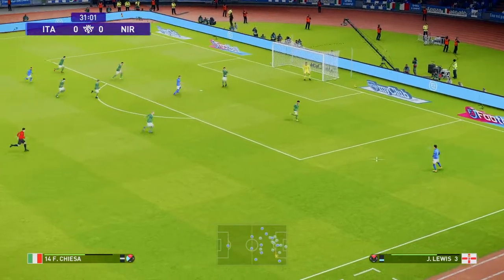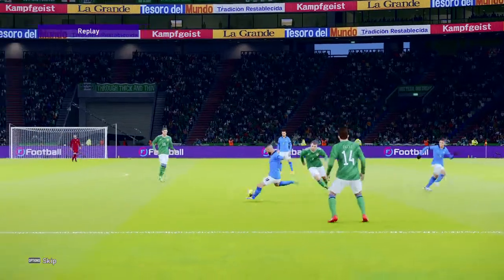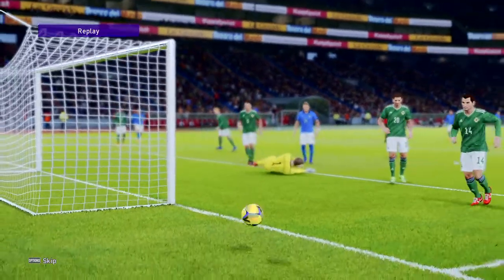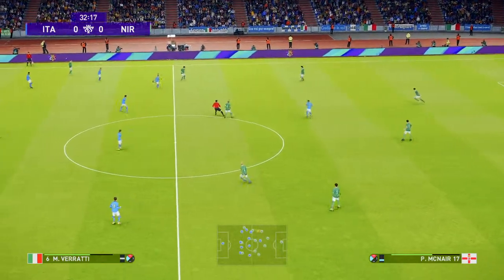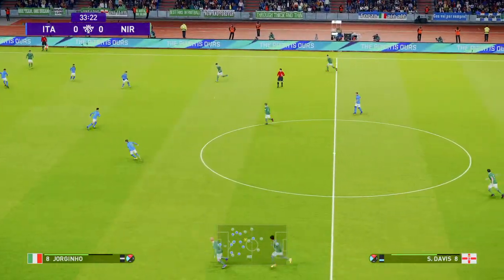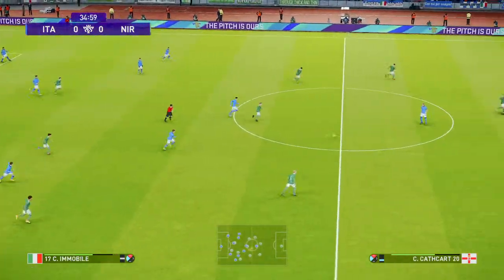Insigne looking crossfield, changing the point of attack. Whipped in. Tries a shot! Big relief. It just needed better contact. Dallas hoists it forward, and that's been levered clear, and it's played forward, and he just whacks it away. Chiesa goes looking.